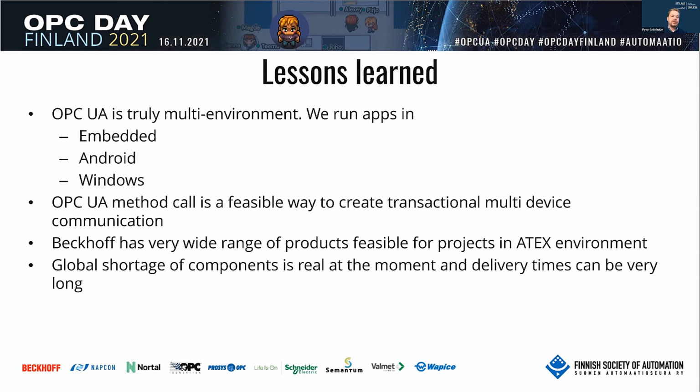And a few lessons learned. Of course I knew, but I think this also proves it that OPC UA is truly multi-environment. So in this solution we run apps in embedded TwinCAT, we run on the Android platform, and we run OPC UA on the Windows platform.